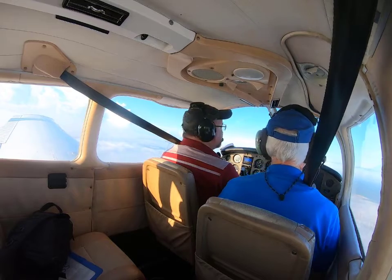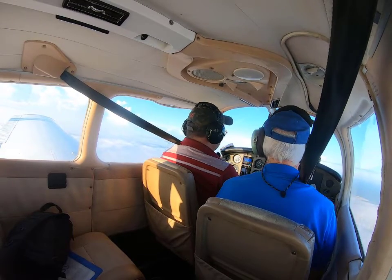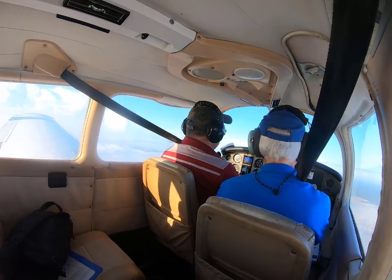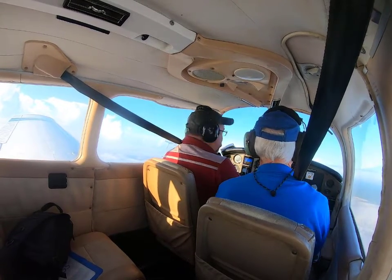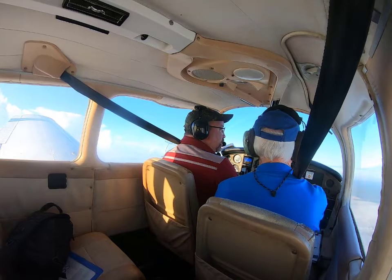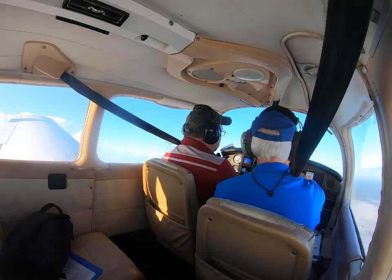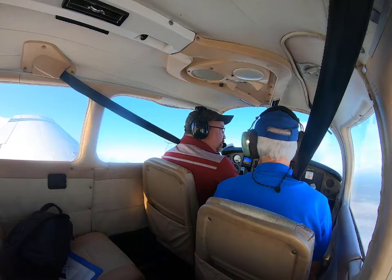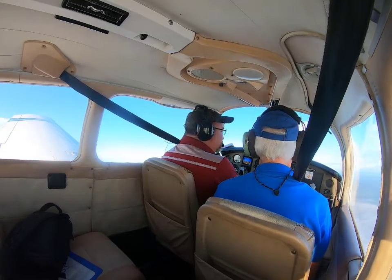All right, let's turn right to a heading of about 010. 4,000, cleared direct. Right turn 010. Thank you. Descend and maintain 2,000, and I've got a couple cells of precipitation up ahead. Do you expect that heading until you get to about 15 miles from the airport? We'll set 2,000, we'll maintain on the heading.